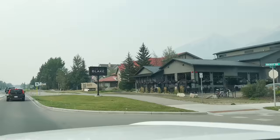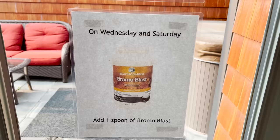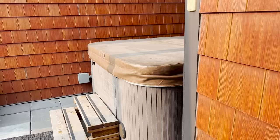Here we are at Grand Rockies Resort. Hot dog. We have a wiener. Arrived at our Airbnb here in Kamloops on Wednesday and Saturdays. One spoon. A Bromo Blast. Into the hot tub here. This is real, real nice.